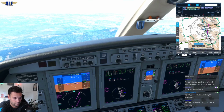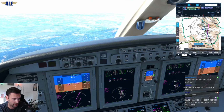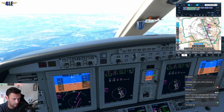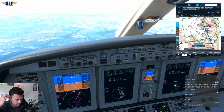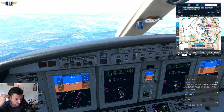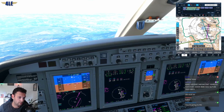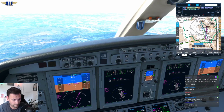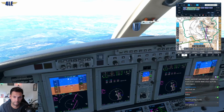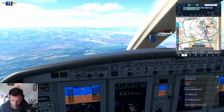Contact Seattle Tower, 120.9. Dude, is Aspen towered on PilotEdge? And I'm just left, completely like going crazy. Yeah, circle.